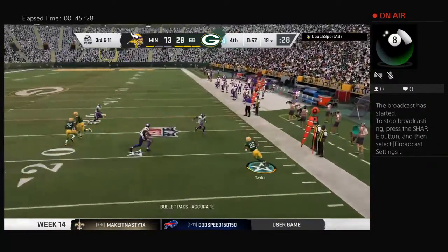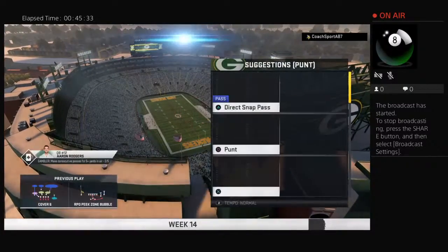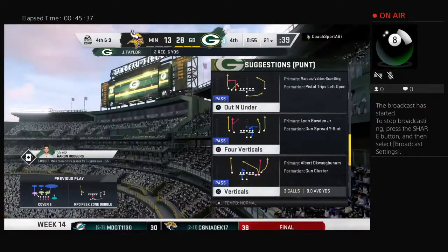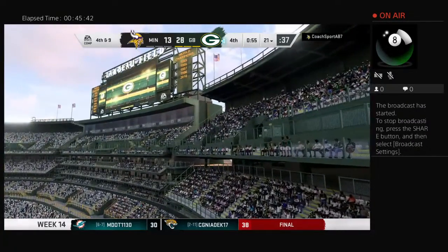Now a fake on the give here as they try the run-pass option. He'll find Taylor. That's complete. The Vikings going to use their third and final timeout as the clock will stop with 55 seconds remaining in the football game.